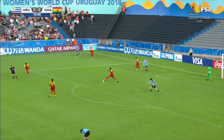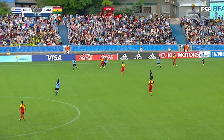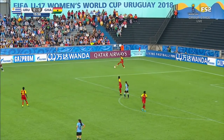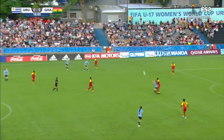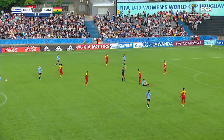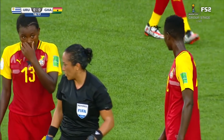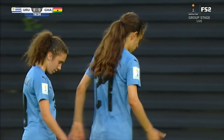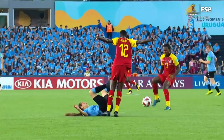Aquino's waiting in the middle. Good closing down. Nina Norsi not finding things easy. And across to tidy up is Justice Tweneboa. Well, the referee took a good look at that and decided that that was a push by Nina Norsi. Place for valued girls. Belen Aquino can pick herself up. There's the shove.